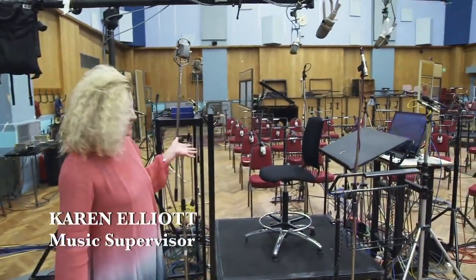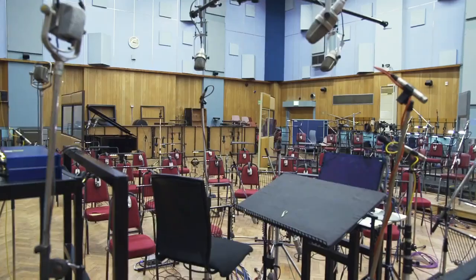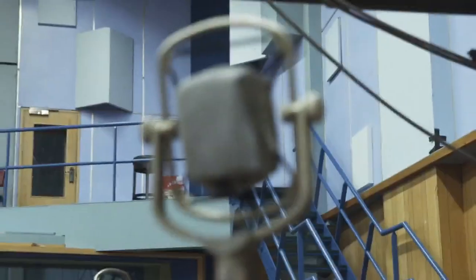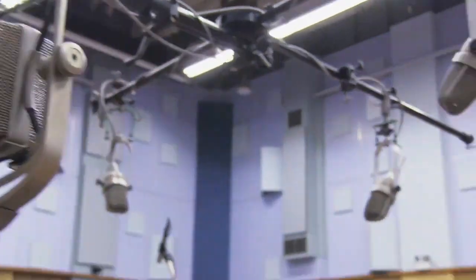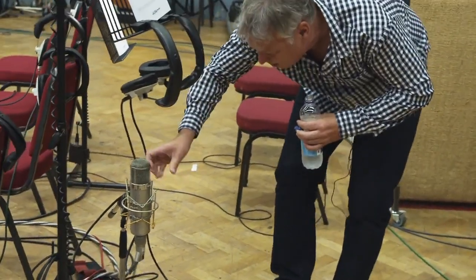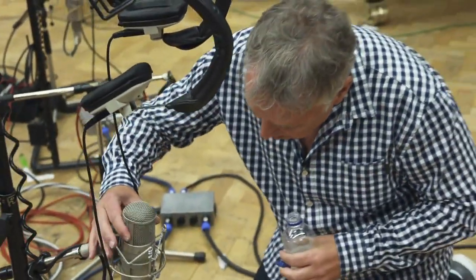This is Howard's conductor's podium, so this is where he stands and directs the orchestra from. Abbey Road is legendary with its microphone collection. So here's one that John Lennon sang into when he was a recording artist at the studio. I've never had a shot with one here. So look, can you get that?